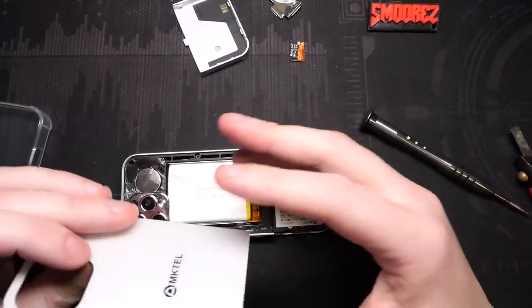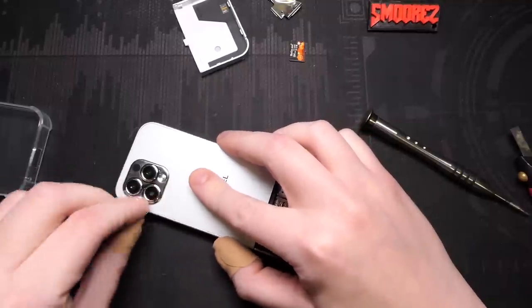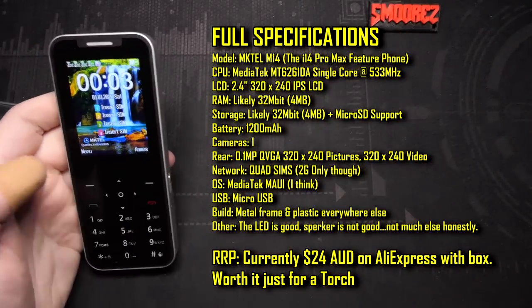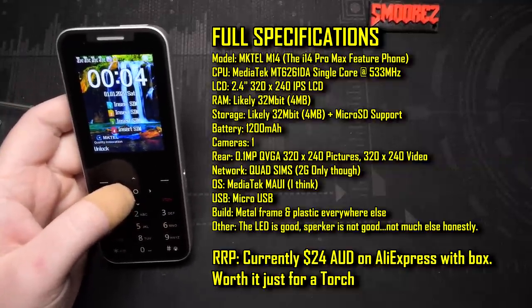All right, well, it's all back together for the most part. Just clip that back on there. Don't mind the extra adhesive. There we go. So I'll display all of the specifications to the side of the device so you can all understand what's inside of the MKTEL M14 not Pro Max at all.